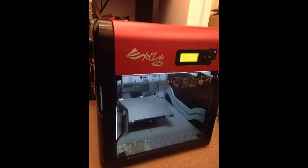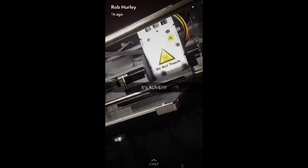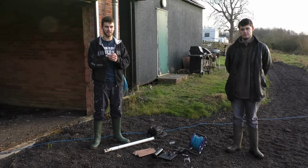Rob is going to wait until February to invest in that 3D printer. Then we're going to start working on the rocket again. Then we're going to go for test number 5.